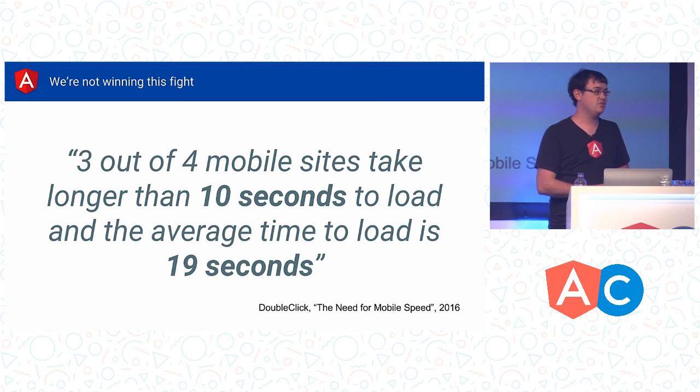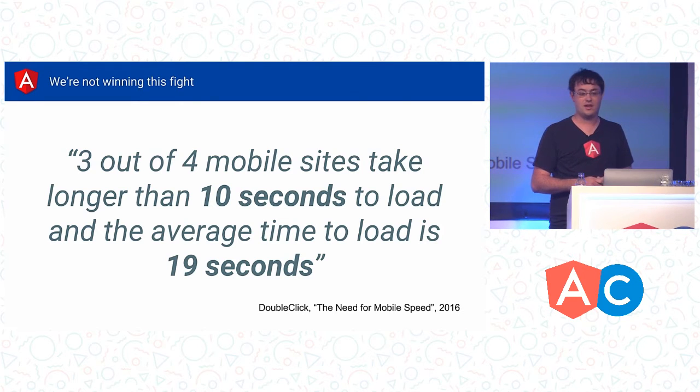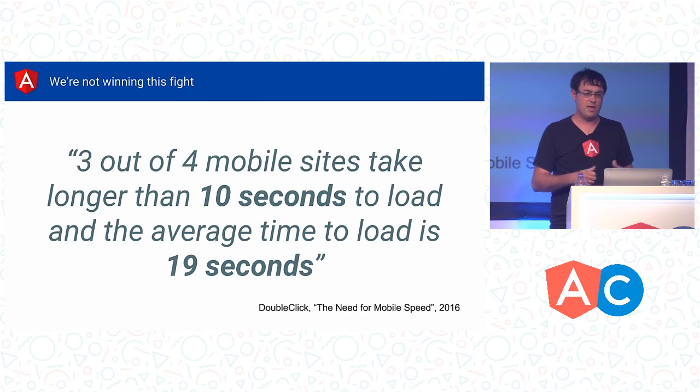Another thing that amazed me is just how bad we are as developers at getting this right. 3/4 of sites took longer than 10 seconds to load. The average was 19. That's crazy. Clearly, we can do a lot better. But how good is good enough? Like, what actually should we be aiming for?